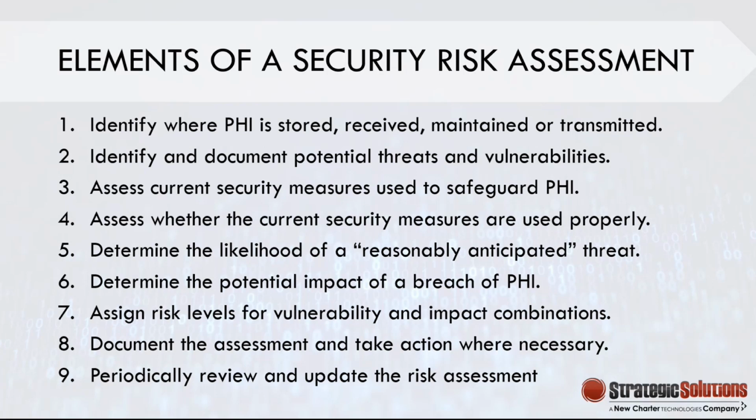You need to identify where patient information or protected health information is stored, received, maintained, or transmitted. So that means not just your EHR system, but maybe your emails, your printers, your scanners, physically, your office, how is that protected? All sorts of things. We need to figure out exactly where everything is contained. Once we know that, we need to identify and document potential threats and vulnerabilities to the security of that data that we have identified in element 1.